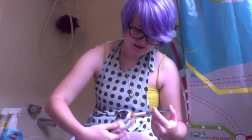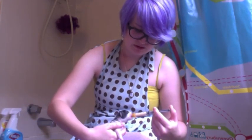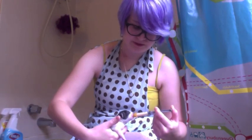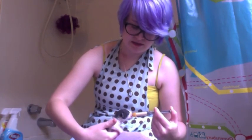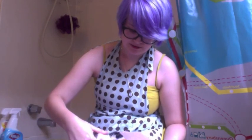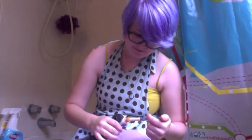If you do that, then stop immediately. If you have one of those little squishy bulbs that they use for cleaning out infant noses and sinuses, you can use that to try and suck some of the stuff out of their lungs. But that's kind of an advanced technique.